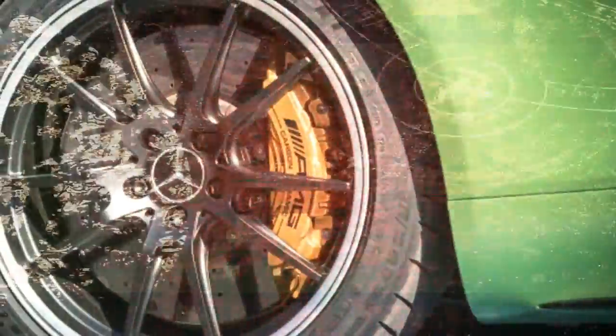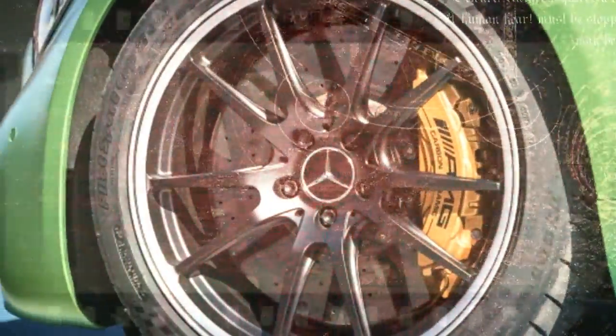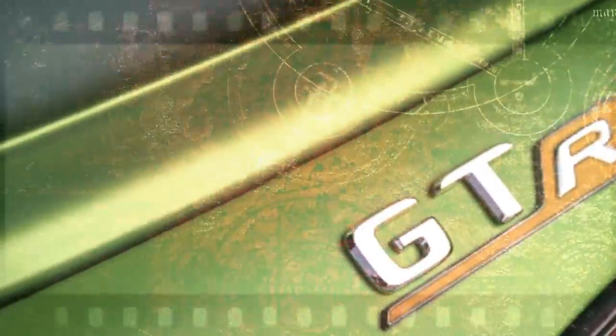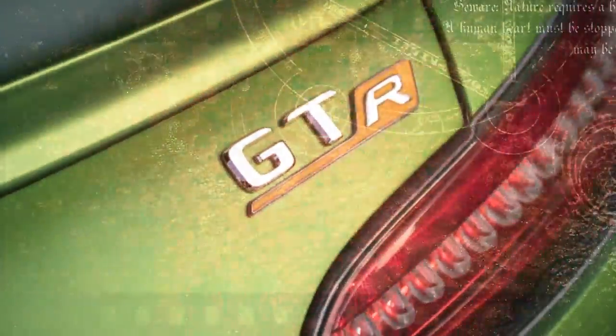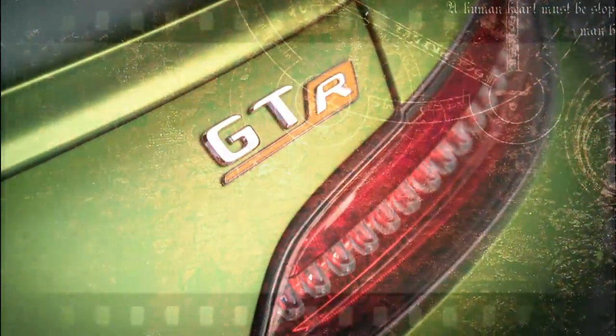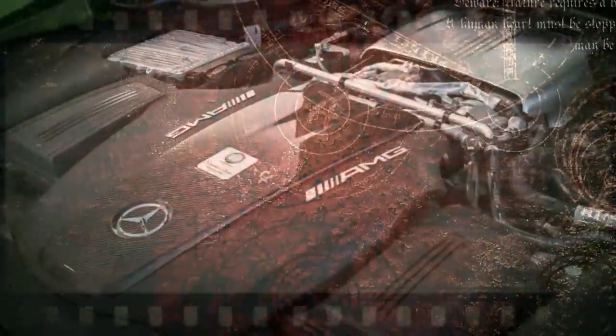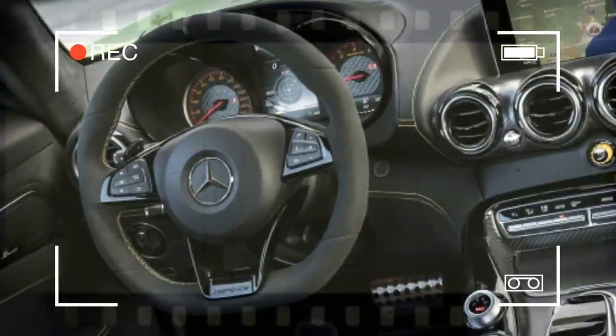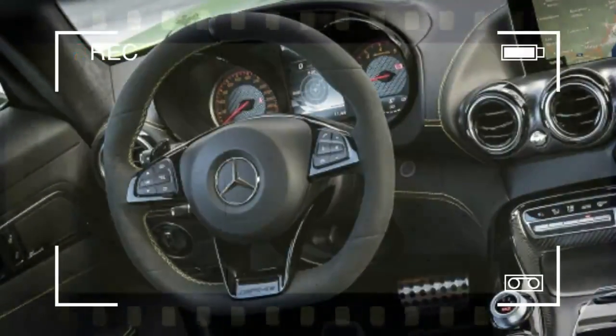It develops 74 more horses and 37 pound-feet more torque than the version that powers our 2015 best driver's car, the GTS. That's because new turbochargers have allowed maximum boost pressure to be increased from 17.4 pounds per square inch to 19.5 pounds per square inch, plus revisions to the combustion chambers, exhaust ports, and throttle mapping.